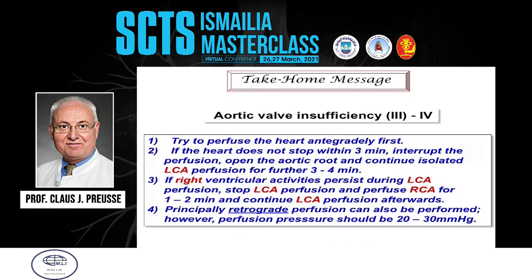How to manage Custodiol perfusion in patients with severe aortic insufficiency? Try to perfuse antegradely first. If the heart does not stop within 3 minutes, open the aortic root and continue with isolated left coronary perfusion. In most cases, the heart will stop with this approach. If it does not, interrupt the left-sided perfusion and perfuse only the right coronary artery for 1 to 2 minutes, and then continue the left-sided perfusion.